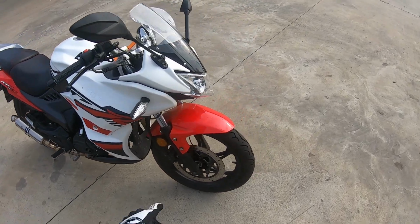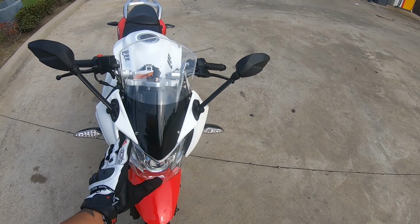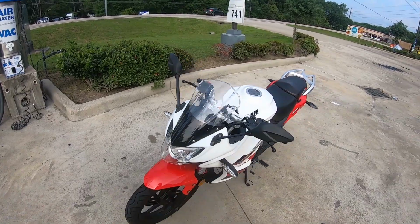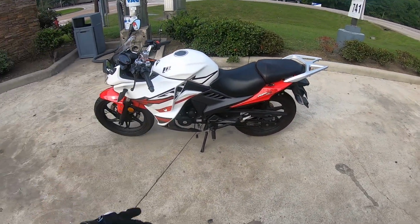And then you have your projection beam in the front. This looks pretty mean at night. I like it a lot. And this right here actually does deflect enough air so that you're not losing your mind with wind in your face. But anyways, this is what I got.